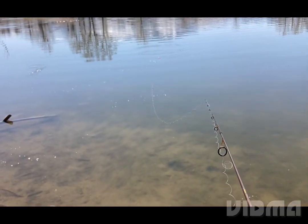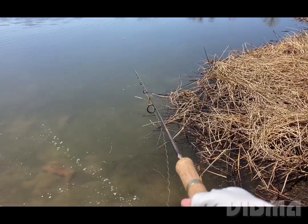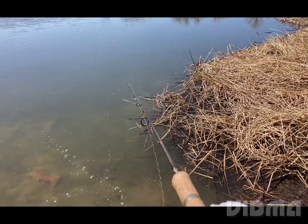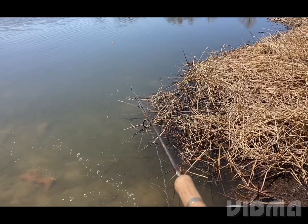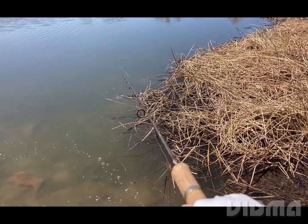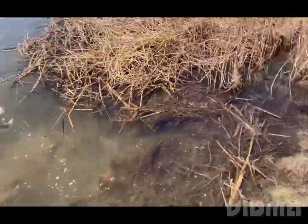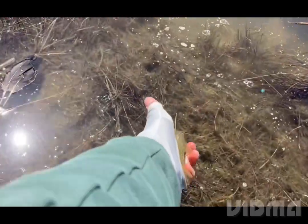Just a worm. And eat it. Eat it. Fish. All right, stay on. There we go. Oh no. Nice little sunfish. Get a little release on it. There he goes. Nice.